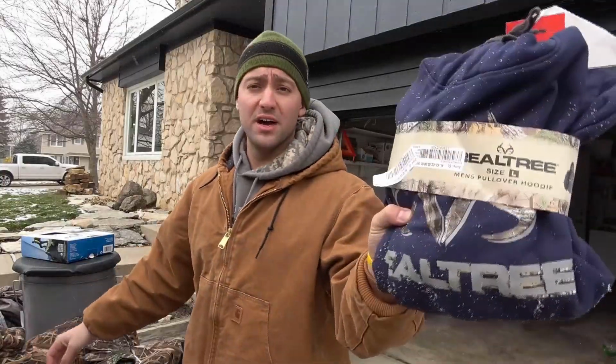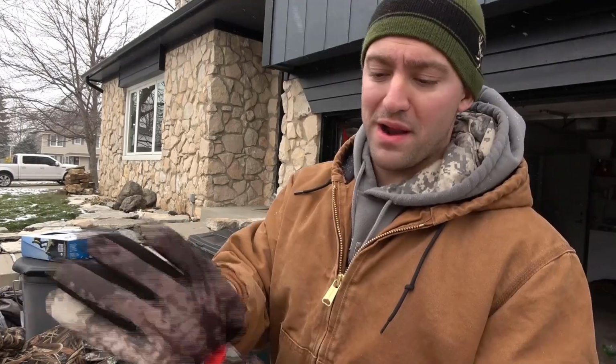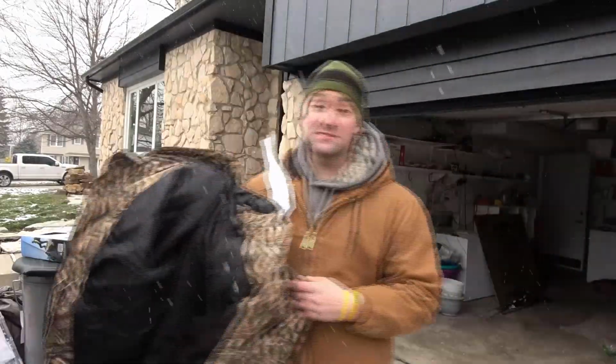Same line of thinking. A hoodie, still in the paper. Looks like a brand new hoodie. Probably gonna keep it. It's a large. It'll fit old Brad. A pair of gloves. I don't see nothing wrong with these gloves. Probably gonna end up keeping some gloves. This one's a good one.